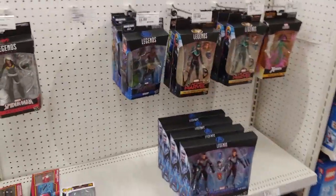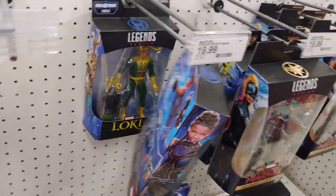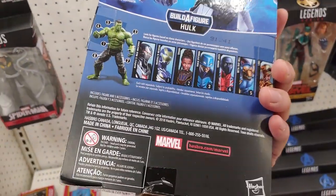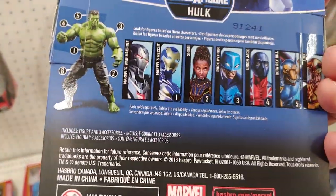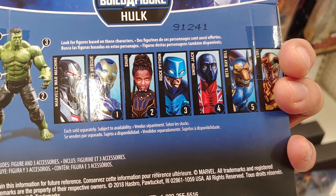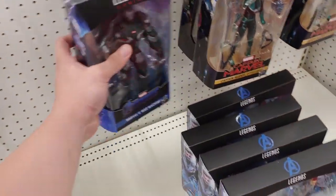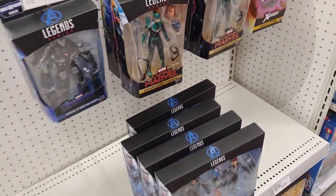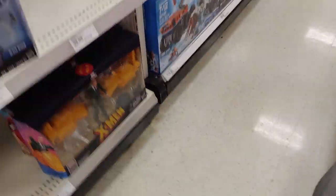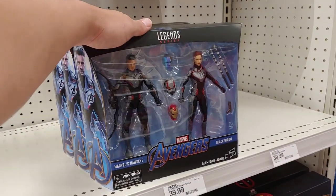Oh, check it out. So they did have... Oops. They do have the Hulk wave here. But it looks like Rescue has been taken. Rock Python as well. Union Jack and Beta Ray Bill. I need those. I was hoping they have those. Maybe it'll be in the other section. Well, we still have Professor X here, which is good to see. And they restocked on these, which is nice.